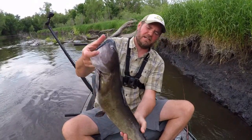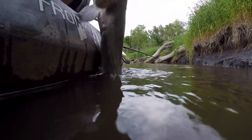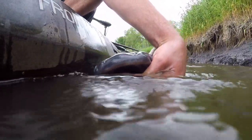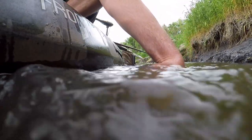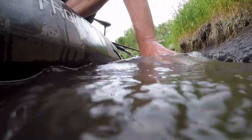All right, bud. Let's get you back in the water, okay? All right, buddy, let's let you go here. Nice cat. Little smile for you here. There you go, bud. There you go. All right, whenever you're ready. Whenever you're ready. There he goes.